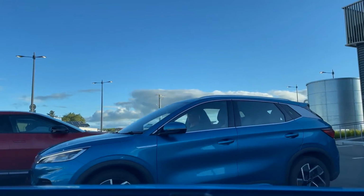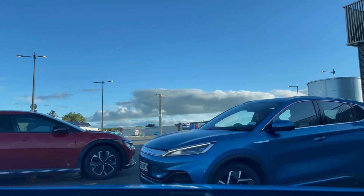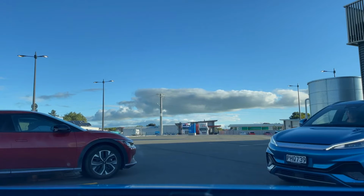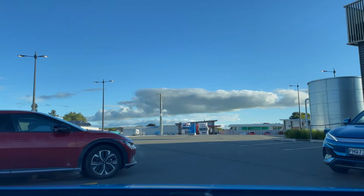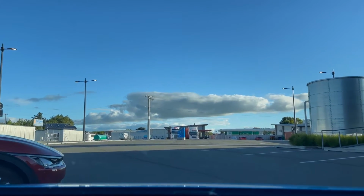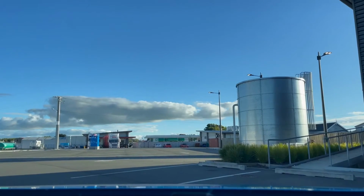So the Tesla charger was, well, a bit of a bust because the app won't let me add a New Zealand credit card. For some reason my account is locked as a US account, which is weird because I don't think I've ever driven a Tesla in the US. I'll sort that out later.